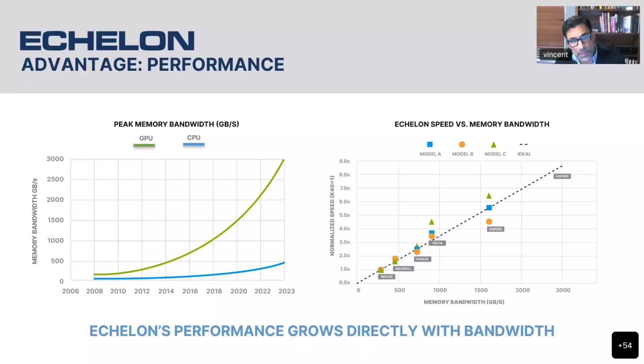Why is this important? Well, most engineering codes, and I include Echelon in that, and reservoir simulation codes, are bound by memory bandwidth. That's how fast you can move data from memory into the computing elements. So the more memory bandwidth you have, the better off you are in terms of your capability, at least, for performance. So what this chart shows is that, wow, those GPUs are really delivering capable hardware. The corollary to that is, can you use it?